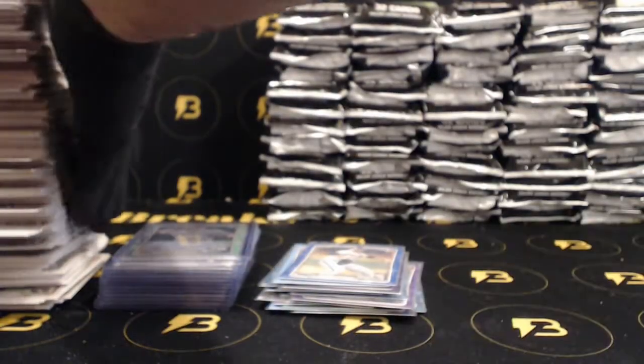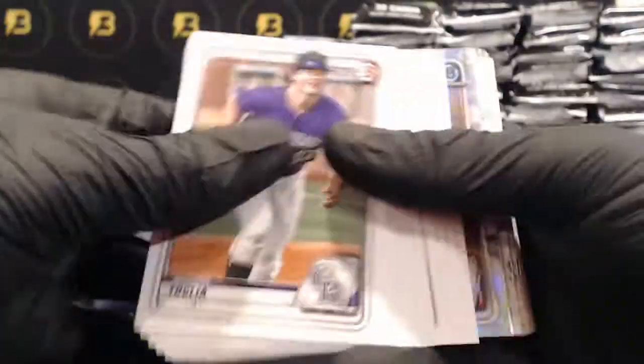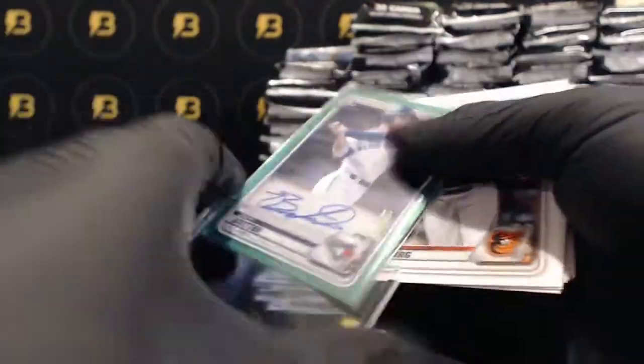We got Schuster to 150 going out to the Braves. We got Detmers and Bloom Green. Got Henry and Coar. Got Baby Blue at Keith for the Tigers. Got Jarvis and Barnhart's. Got Cantillo and Hankins. Got double green. We got Barnhart going out to the Rays to 99. And we got Britton for the Blue Jays to 99. First Bowman autograph, green refractor.